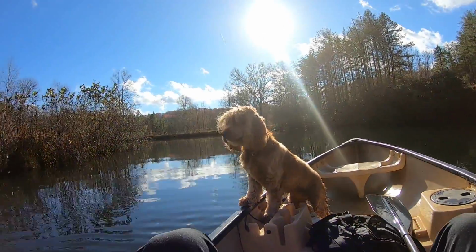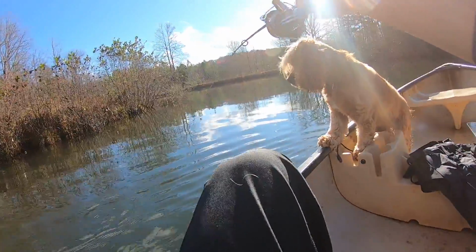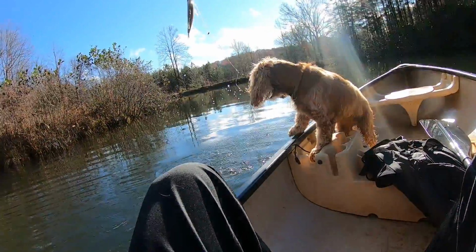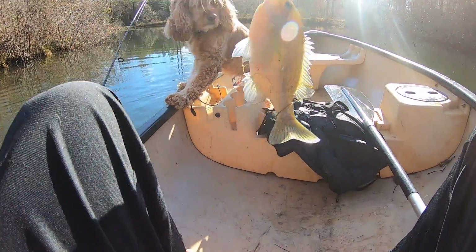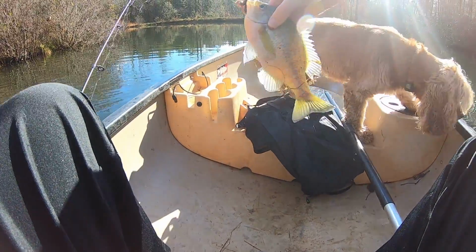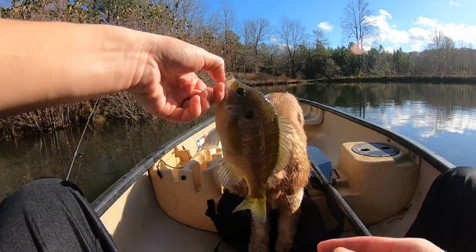I have a fish. No way. That was my first cast. I have a feeling we're going to get a lot of fish today if I caught something on my first cast. First cast with the worms, and ow, oh my gosh, I just hooked myself. I forgot there's two hooks on here. Well, I just hooked myself for a second, but there's a pretty nice bluegill. It might be a bluegill green sunfish hybrid, but it might just be a bluegill. Okay, there's our first fish of the day, a pretty solid little bluegill.